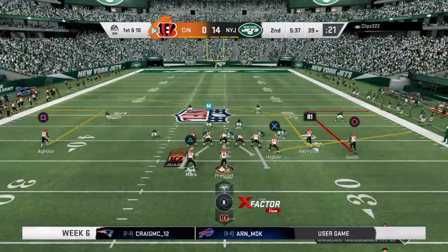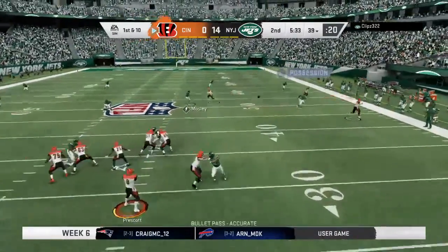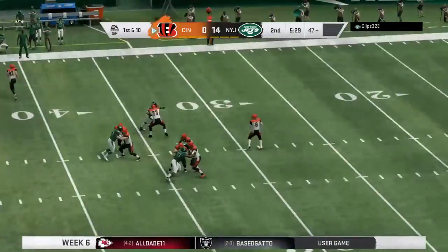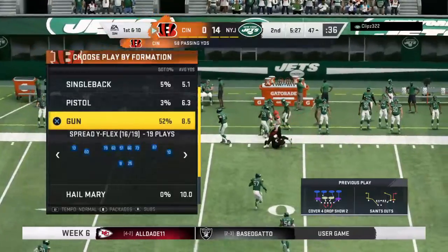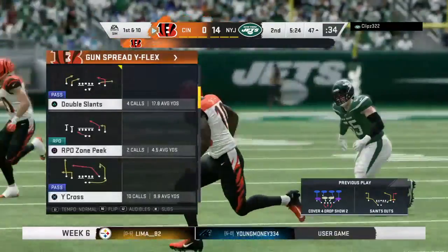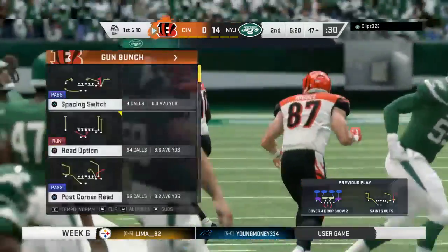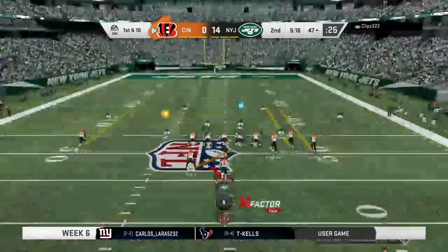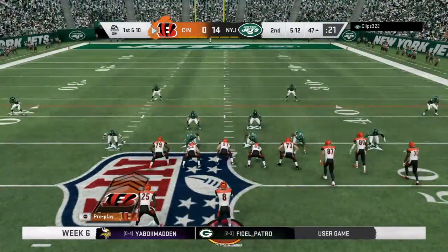Out of the gun, here's Prescott. It's caught, Smith. It's a gain of 13, and the Bengals have a first down. A gain of 13 yards. First down, Cincinnati. So in Jet territory now. Here's 1st and 10 at the 47.